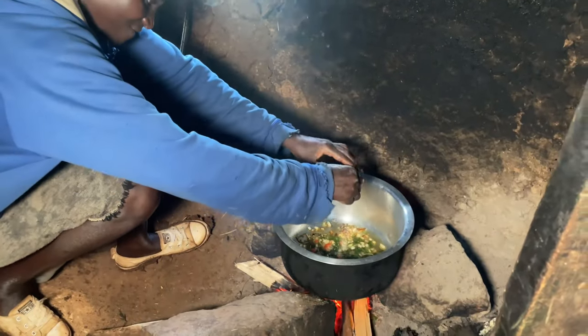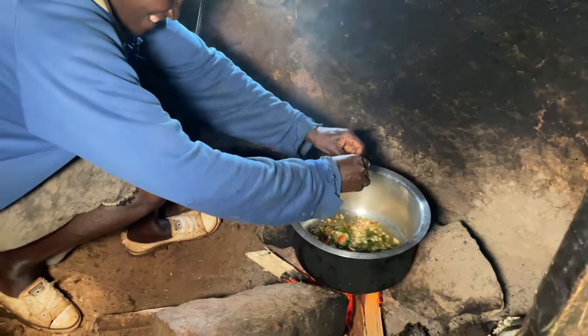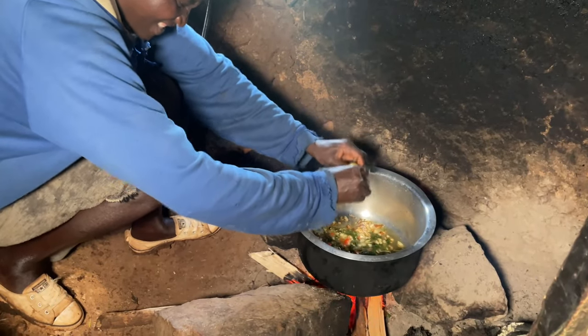This is how we traditionally cook our amatoke, ndizi, green bananas.